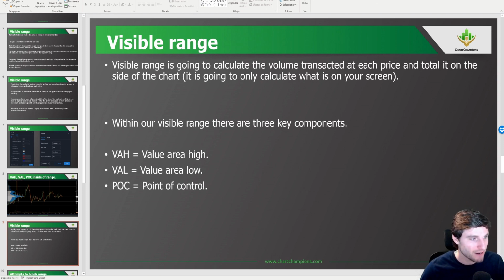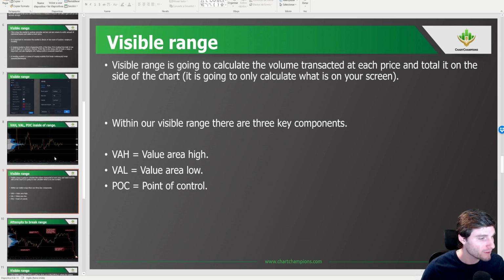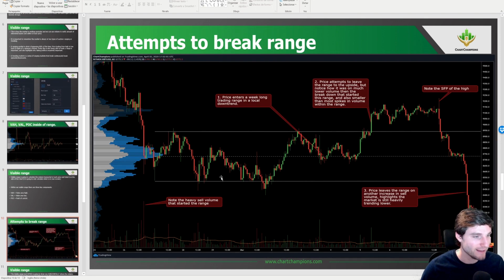Okay, so obviously here I've just written out VAH, value area high, VAL, value area low, and POC, point of control. I'll take all your questions, by the way, at the end. All questions will come at the end, don't worry, because I'm sure there's going to probably be a lot.